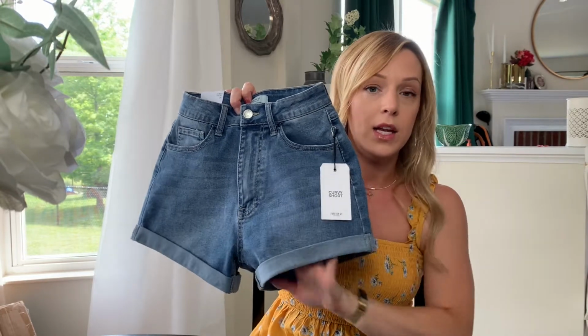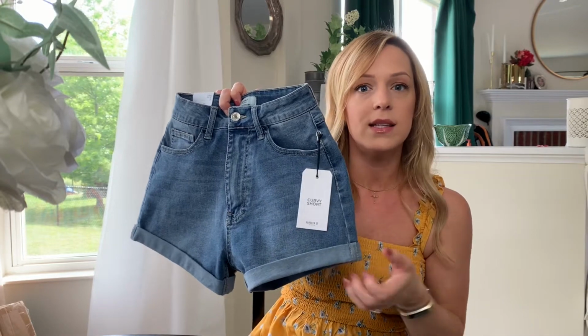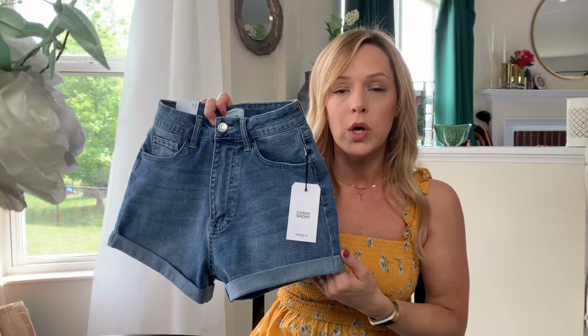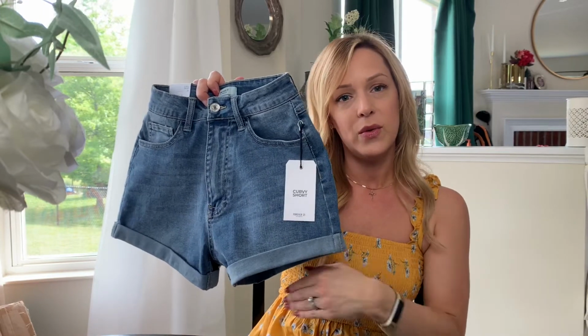I am at an age where I don't want my shorts to be skin tight on my legs, and I'm more of an athletic build, so my legs are a little bit bigger anyway, so it's nice to have a little bit of room.